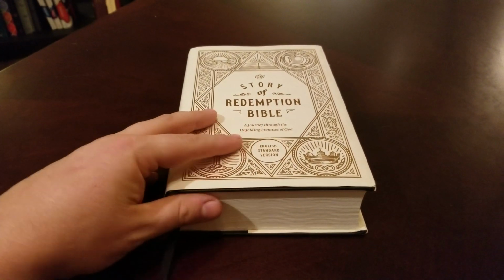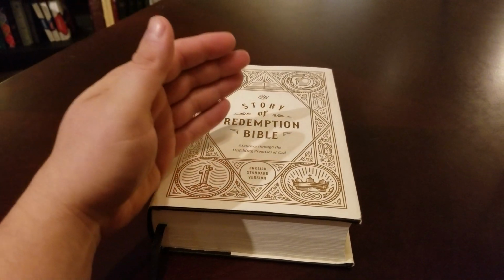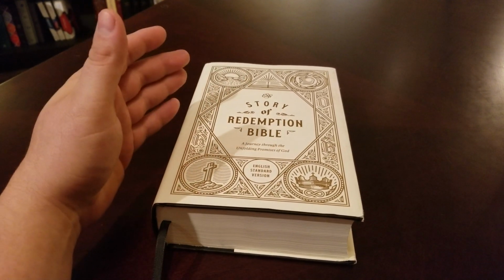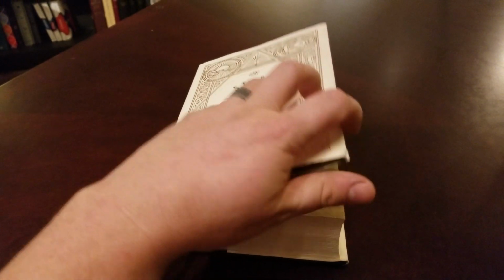So for this edition of the Bible, the Story of Redemption Bible is basically the text, and then you'll have Greg's notes for the text, kind of explaining what you just read. So basically, it's a short commentary that you would read along with the Bible. That's why I wouldn't necessarily call it a study Bible.